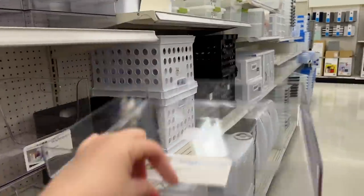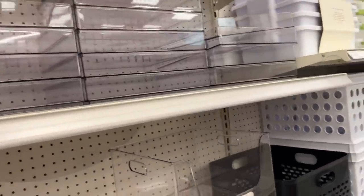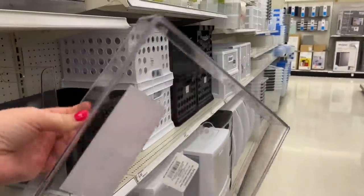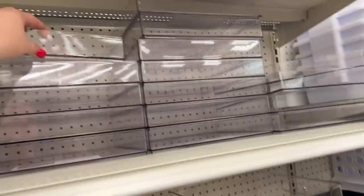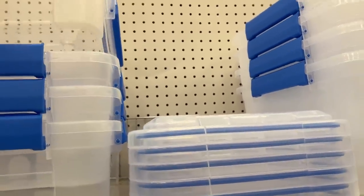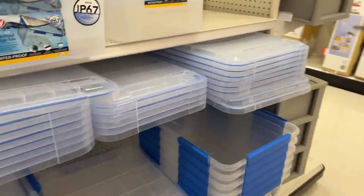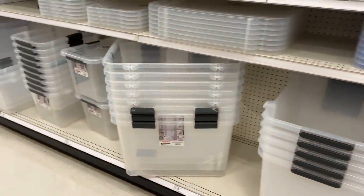Then what's the point? I could just put it on the ground. I wish they made these with wheels so I could just kind of roll it out. I see this kind, but again, that's kind of high anyways. They don't have the wheels on them. I think only the big ones sometimes have wheels on them.